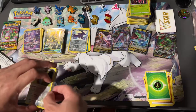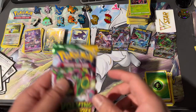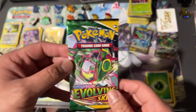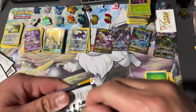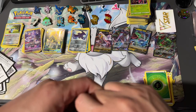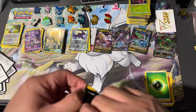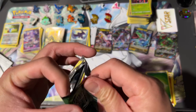Lost Origins is the pack that I have the most of since it was the last pack that came out. And let's see if we can get anything out of this Evolving Skies pack. Or should I keep it closed? What do you think? Here's the pack. Battle Styles. Yeah, let's open it. Come on. I don't want to ruin it. Let's open it. Perfect, perfect.